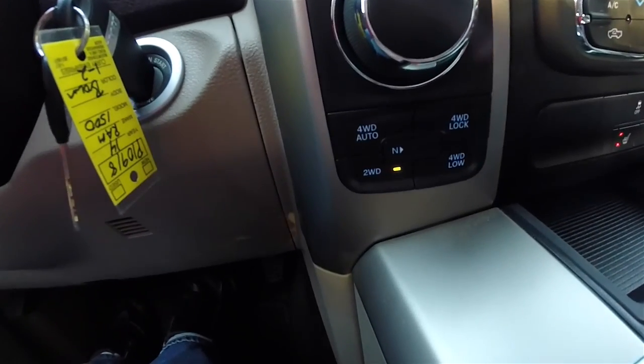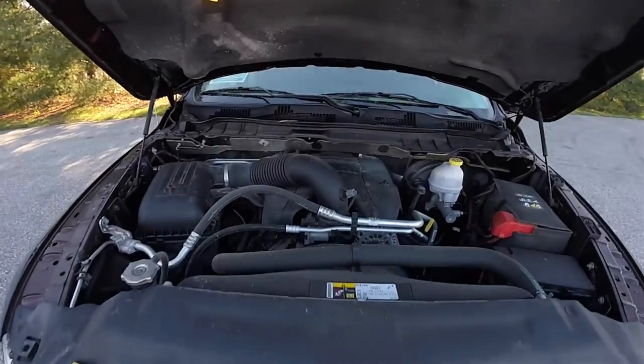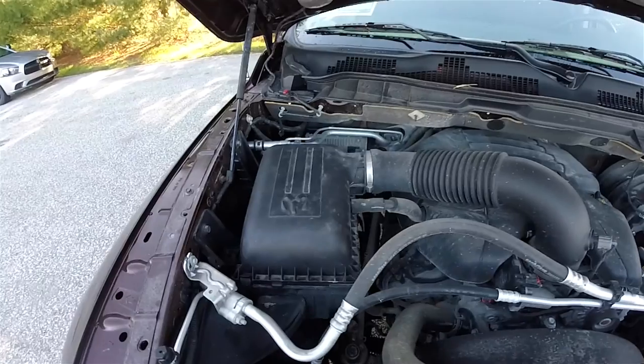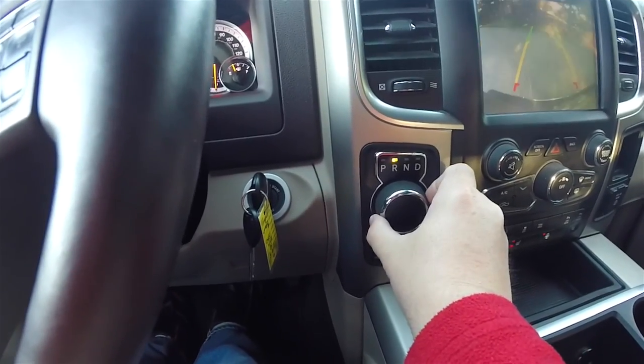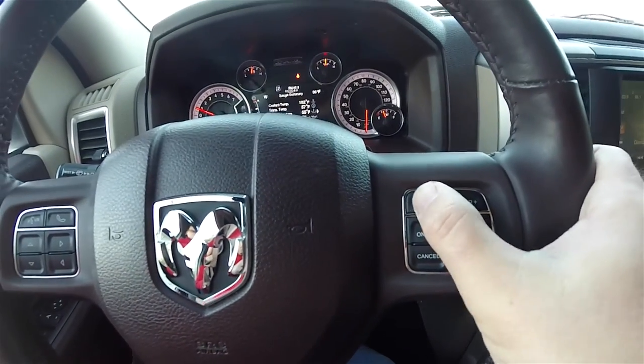It is four-wheel drive with a shift-on-the-fly transfer case. It is powered by the 5.7-liter variable valve timing MDS Hemi V8 engine. Uses the TorqueFlite 8-speed 8HP70 automatic transmission with manual shiftability via the buttons on the steering wheel.